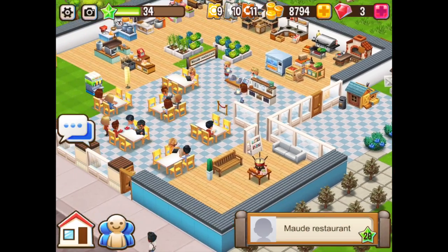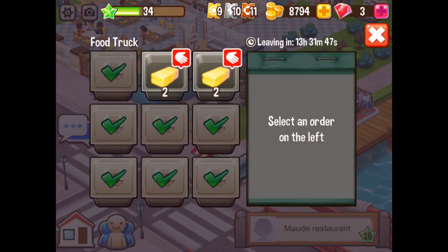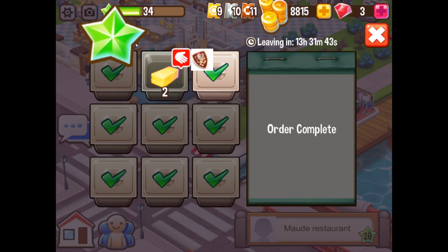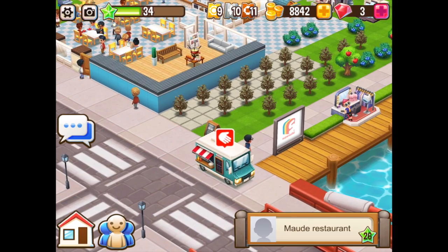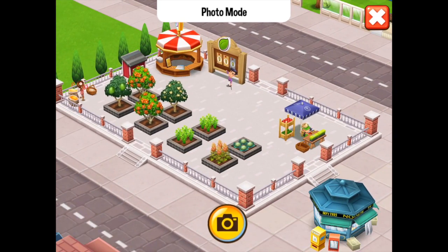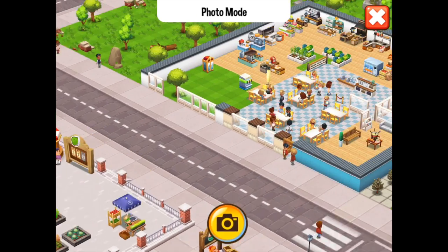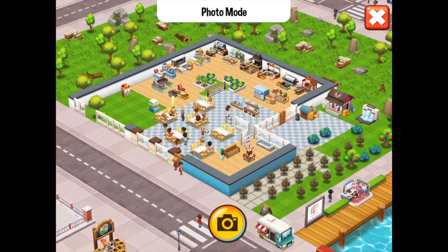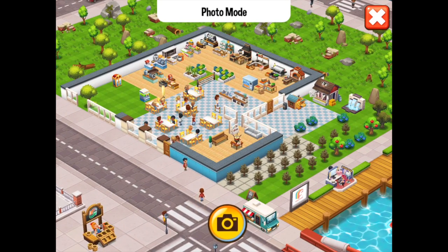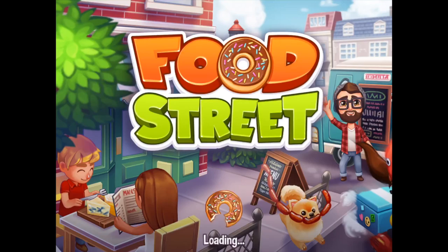Now, let's keep checking. I'm looking for strawberries, but I'm also enjoying the views that I've got here. 13 hours, they're looking for 2 butters. Can I do it? Yes, I can, and that's experience and coins for my kitty. Very nice, and Maud, I hope that helps you out. And I do like the layout of your restaurant. It's quite interesting. I like that balance and the different usage of colours. It looks really cool. Interesting the way you've got your little name for your restaurant in the center there.